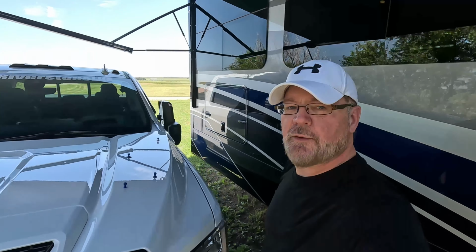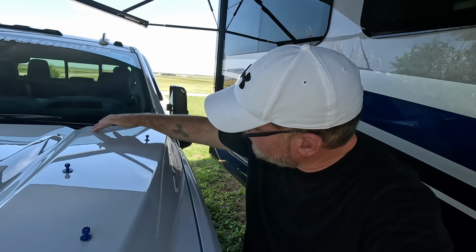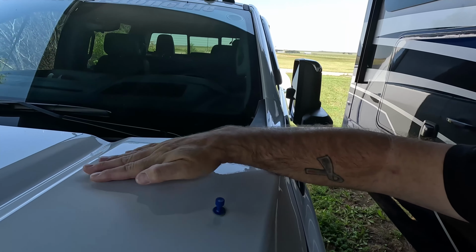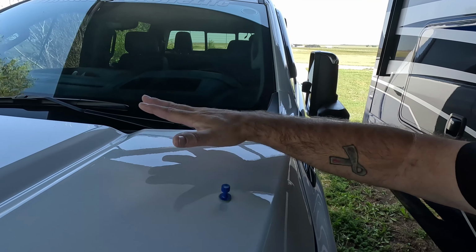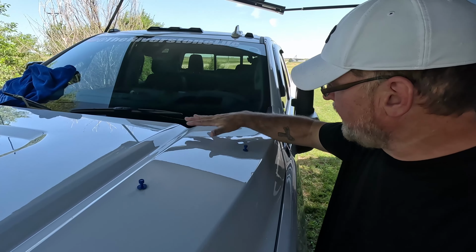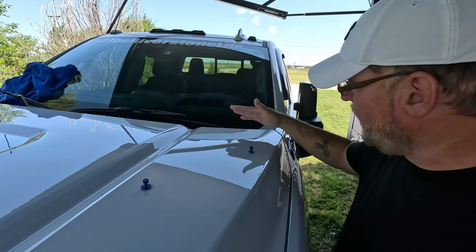All right, let me show you what I was doing. You see right in this area here, there was about 5 or 6 little ones. And all I did, it's really super hot, I just used the heat gun. I took the heat gun right in this area and heated it up. And then I just kept tapping it like that and those popped out because they were kind of mild.